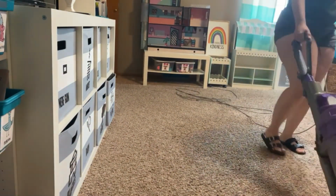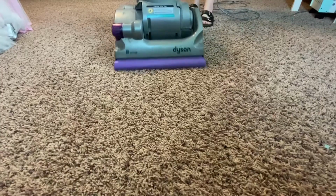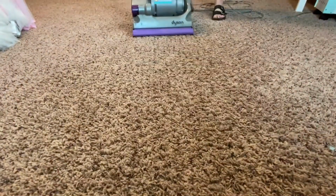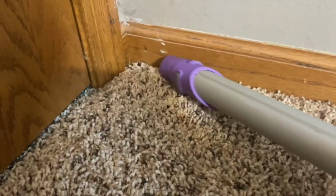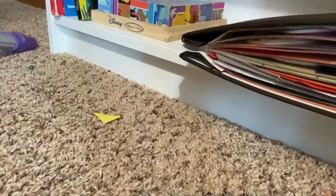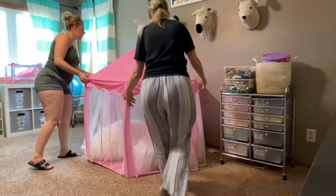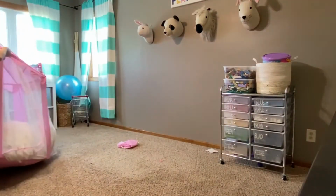Finishing touches. Was that a Lego? Probably Lego or a rubber band. If anyone could hear the sounds my vacuum was making, and the non-guilt that I was feeling for all the Legos that I probably sucked up.